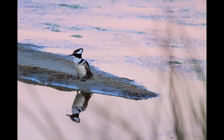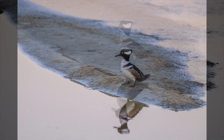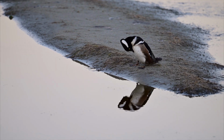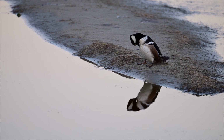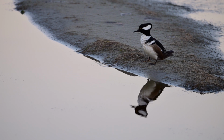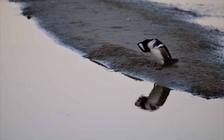So all those pictures you just saw were with the 800. This picture is with the 500. Male merganser. And there'll be a video clip here. And he's just grooming himself. Once again, this is probably between 7 and 7:30 a.m.